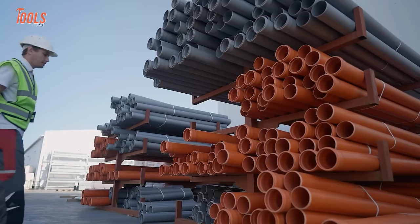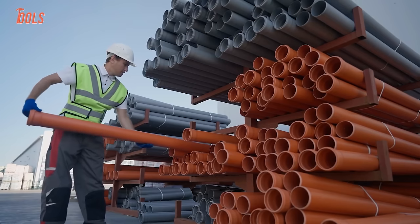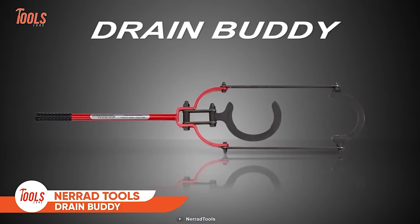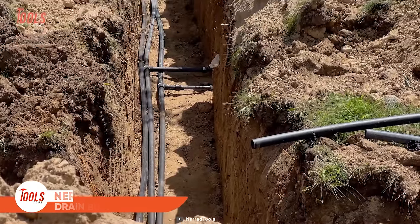Drain pipe assembly is a crucial part of plumbing. No wonder you've always wanted to add more convenience to the whole process. Time to add this NARAD Drain Buddy underground assembly tool, making everyday plumbing tasks easier to carry out.